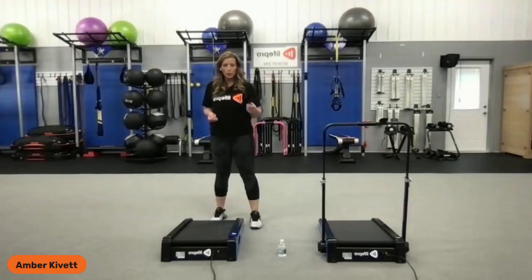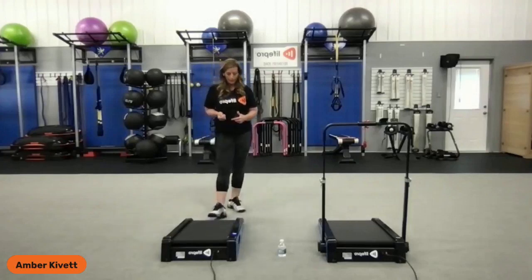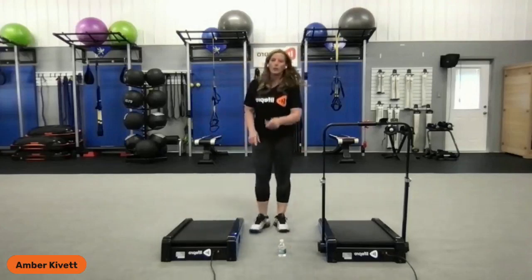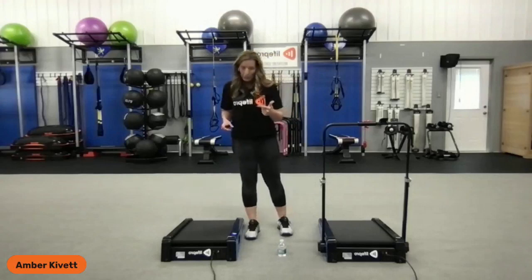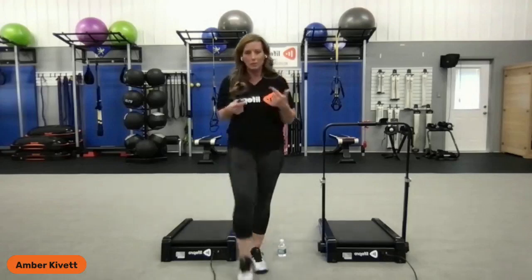In order to turn on the unit, to actually get it moving, you're going to push the start/stop button, and it's going to count down from 3, 2, 1, and now it's running. It's going to start at a speed of 0.5. When you are looking at the control panel, you're going to see it go through 4 different metrics on the computer. One is time, one is speed, one is how many calories you're burning, and the other is how many steps you actually take. So it's actually measuring your steps.